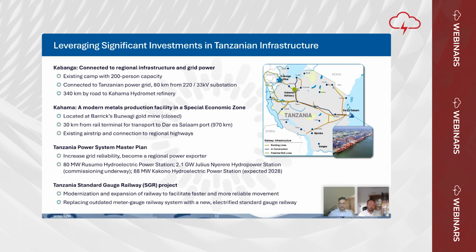Kahama, as I mentioned, is really the old Buzwagi gold mine that drove the development of that place. It has a rail terminal, and then it's still 1,000 kilometers down to the port of Dar es Salaam that was recently acquired by Dubai Ports and is one of the biggest ports in East Africa and one of the key ports also to import chemicals for the copper belt. So it's a well-developed port, lots of laydown area, well-established, efficient.